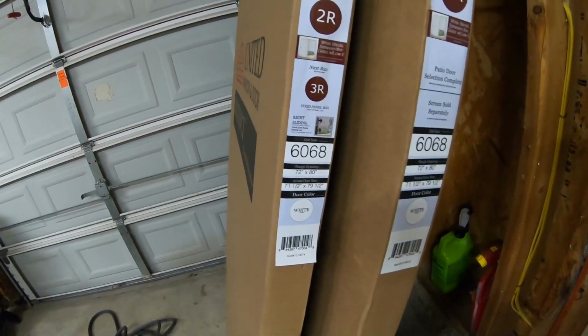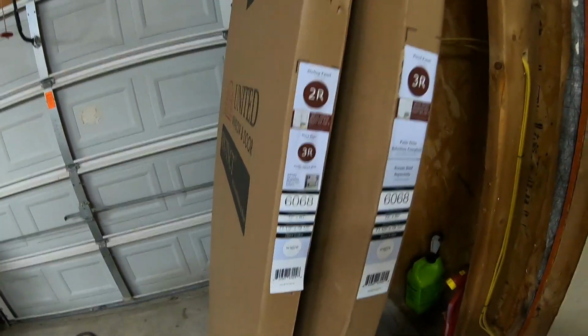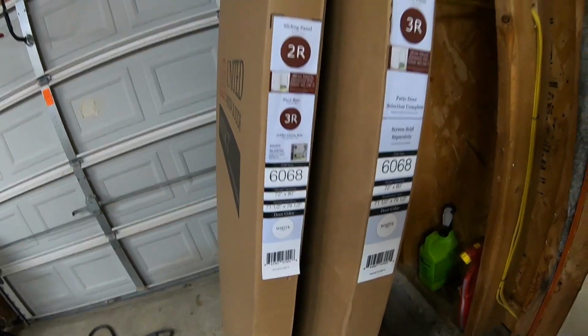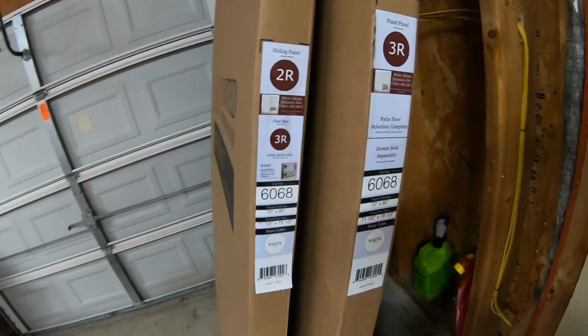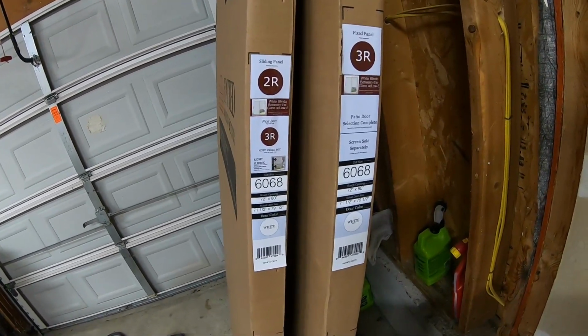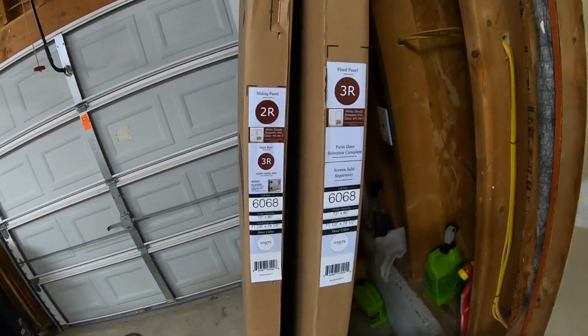You just want to decide if you want a right sliding door. So as you saw my setup, the door slides from left to right. So that is a right sliding. Left sliding is obviously the other way. And then you pick the other. So it's like a 1R, I forget what the part numbers are for those, but they'll say right sliding, left sliding.